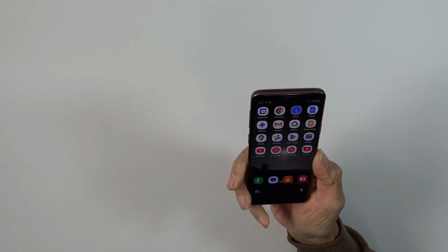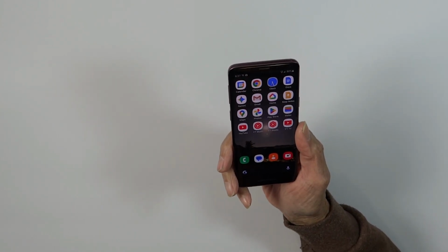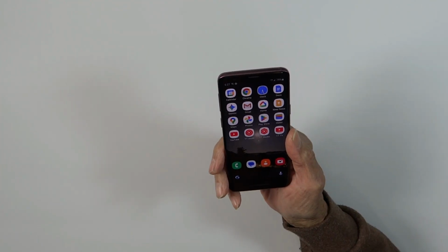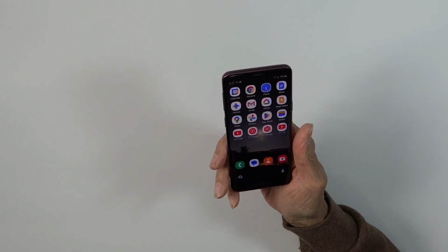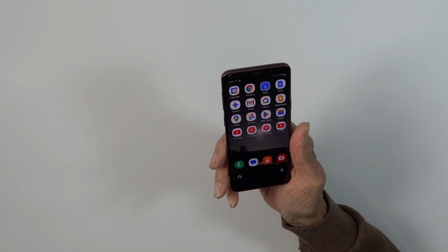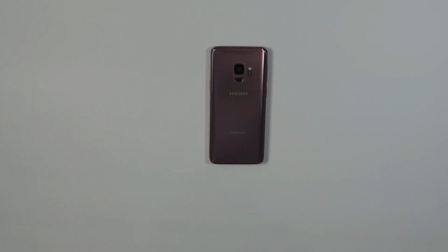And it's front and back Gorilla Glass 5, IP68 dust and water resistant, which is pretty good for 8 years ago. And the display, as I said, is 5.8 inches Super AMOLED HDR10. Resolution is 1440 by 2960 pixels. But it still works just fine. It's One UI 2.5 and it's Android 10. So I just thought it was fascinating just to give it a try, and I was impressed at how well it still works. It's got 64 gigabytes of storage and 4 gigabytes of RAM.